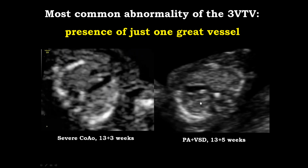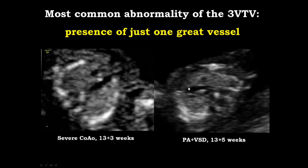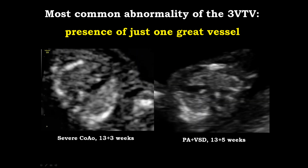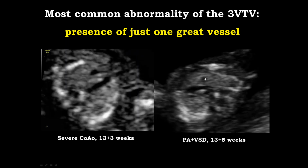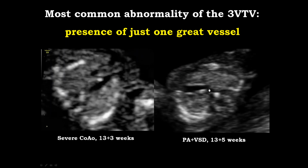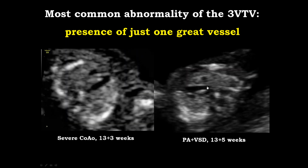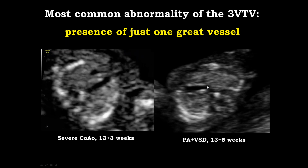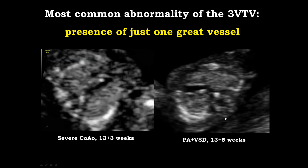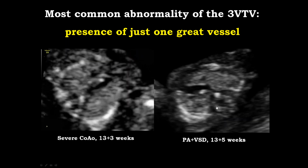And here we have significant obstruction of the right ventricular outflow tract, the pulmonary atresia and interventricular septal defect, where we have the superior vena cava and the other superior vena cava, so the two superior vena cavas, and we have just a large vessel that represents the aorta and no evidence of the pulmonary artery, at least in the 2D imaging. So the appearance of the three vessel and trachea view like this should always require further evaluation, and a cardiac anomaly should be immediately suspected.